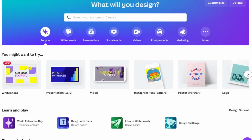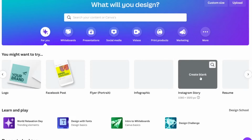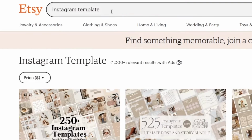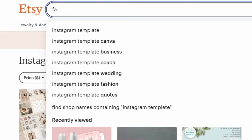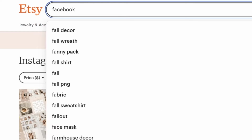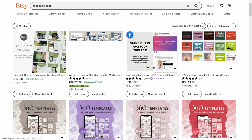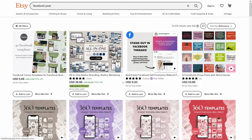Now, once you make yourself an account on Canva, you can now go and search for these Instagram posts, okay? You can even find it there. You can see that there is Instagram story, Facebook post, and you can sell those as well. Because on Etsy, there is everything, guys. You can just go and search for Facebook posts, and you will find a lot of those here. Just take a look at this. A lot of people are making these Facebook posts, and they're selling them for good money, guys.